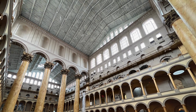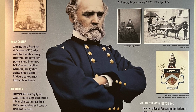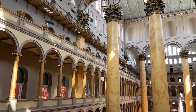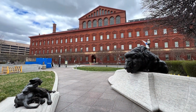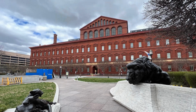General Montgomery Meigs, who retired from the U.S. Army, was appointed by Congress to site, design, and construct a fireproof building for the Pension Bureau. Between 1882 and 1887, the building was designed and built with 15.5 million bricks, which are fireproof and cost-efficient. When completed, it was the largest brick building in the world.